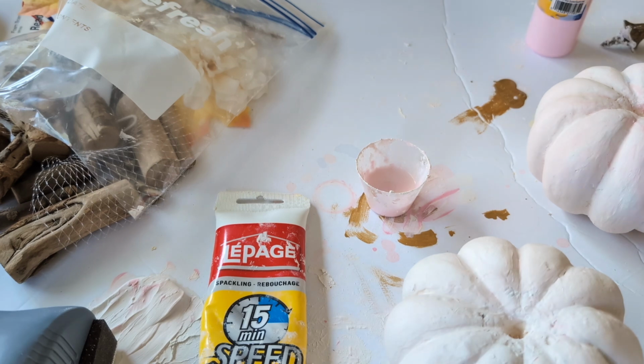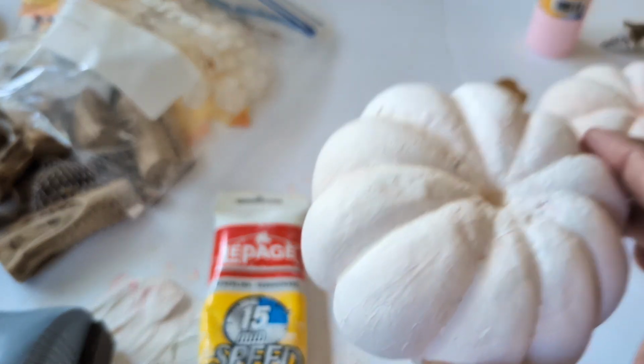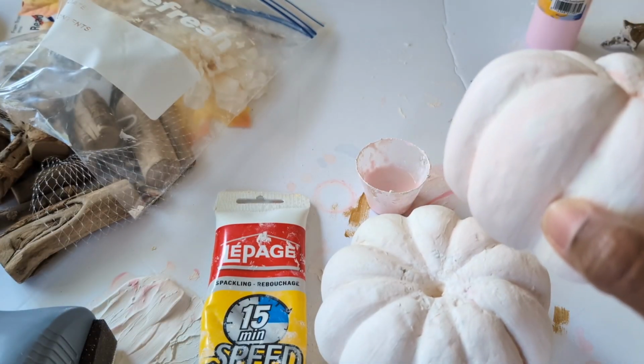But for now, let's continue with, let's work on this pumpkin with the speed dry. I'll show you how I do that. And then I'll put a second layer of speed dry and paint on this one.